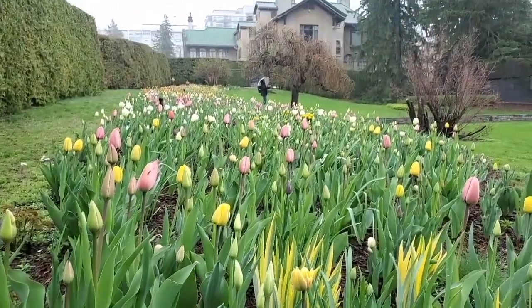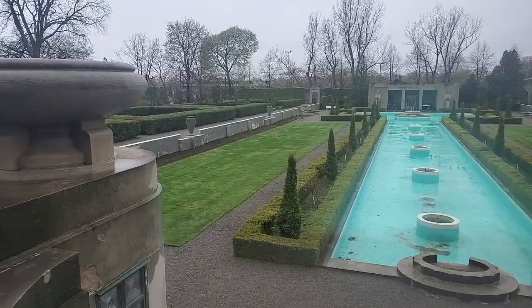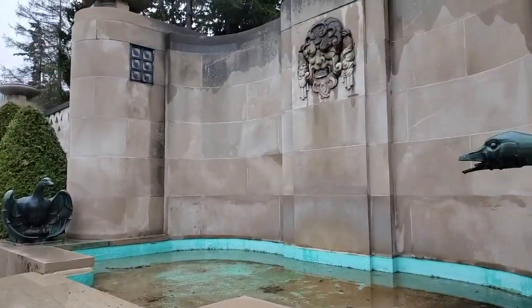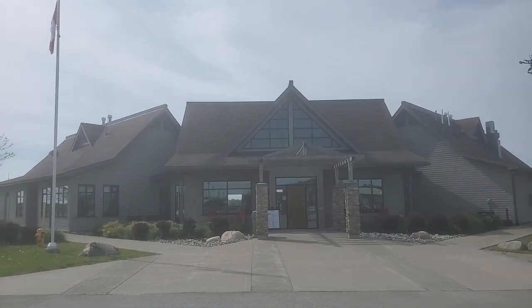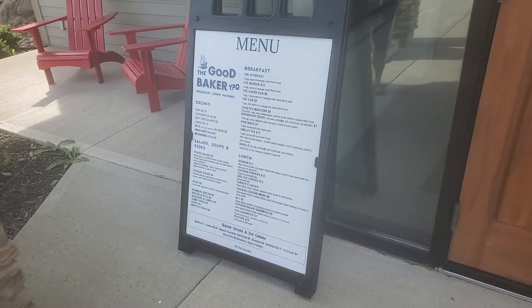By the way, this place is also beautiful. For example, over here in the early spring, they had a lot of tulips, and this is how it looks also off season. Maybe not as pretty as in the summertime, but I still find beauty in it, and definitely worth to check out any time of the year.